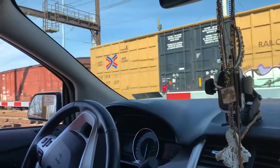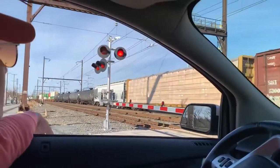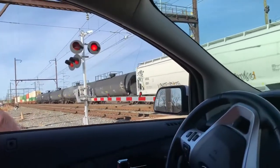Wow, look at these big ones coming. Here comes Decker. Wow. There's more lumber. Those look like 4x4s.